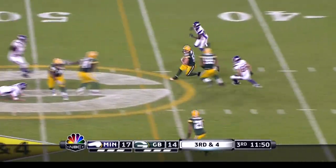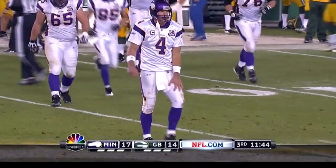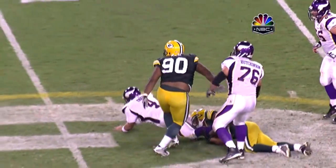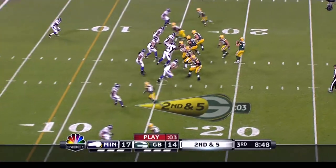Favre steps up, picked off by A.J. Hawk. And all of a sudden, Brett Favre comes up a little gimpy. Oh, come on, man. What are you guys saying? That has a reason to be gimpy. Did you see that ankle? You guys stop this. Oh, no. Brad Jones with the hit on the left ankle.